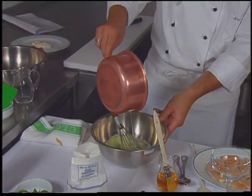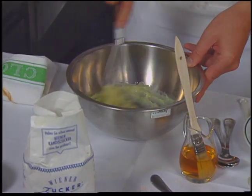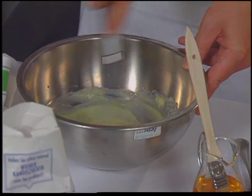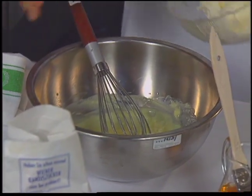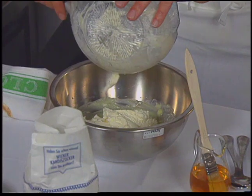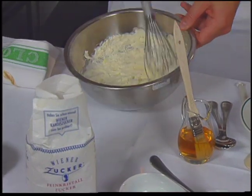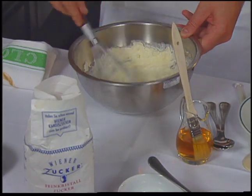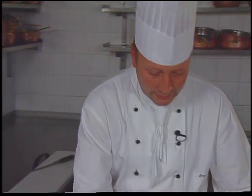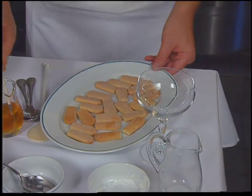Wir geben jetzt the liquefied gelatin to the pudding. Muss es wieder zügig unterrühren. Das geschlagene Obers dazu. The gelatin cream mixture is beaten briskly with whipped cream. Als nächstes habe ich hier Biskotten. Die werden mit einem Rum-Läuterzuckermisch getränkt. Ladyfingers are soaked in a mixture of rum and simple sugar.